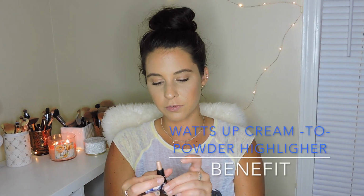Oh, I forgot the cream highlight. This Benefit Watts Up has been in my collection for so long. I feel like I've tried so hard to get rid of it and it's still full. It comes up to that squiggly line at the top of the packaging. It's so pretty. Honestly, this might be dried up by now. No, it's a really pretty cream highlighter. I just forget about it because I have so many others, and stick cream products aren't my favorite, so I just forget about it and I need to use it before it goes bad.